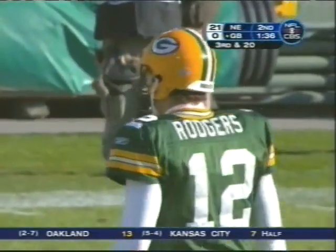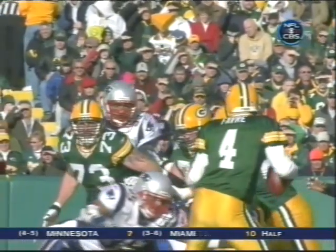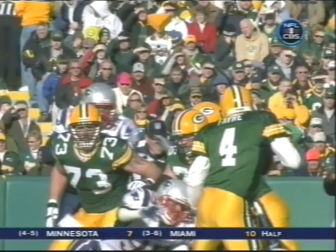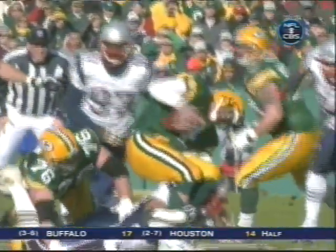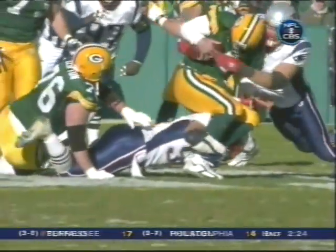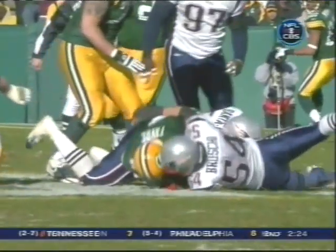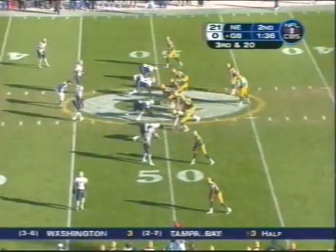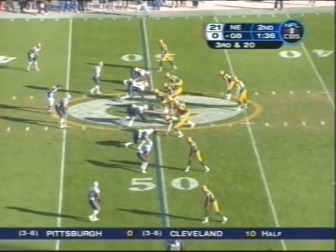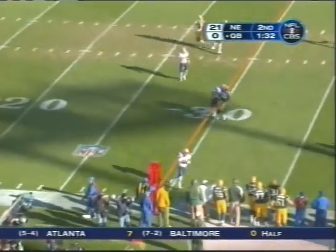Intended for Ruvell Martin. Let's go back and revisit the play where Brett Favre, does he hit his hand? Let's take a look at it right here. This is, right there now. He's caught down around the lower legs. Let's really focus on the right arm. I can't see anything happen other than when he gets driven into the ground. But he almost looks like he's grabbing his wrist a little bit. On 3rd and 20, Rodgers throws, incomplete.